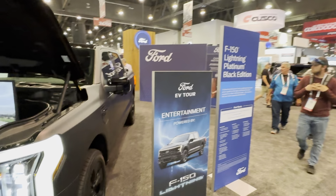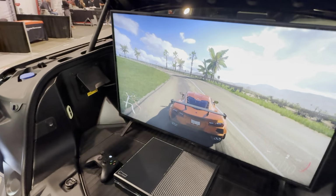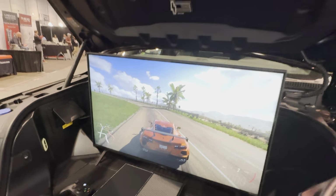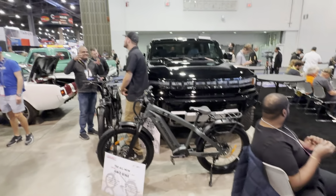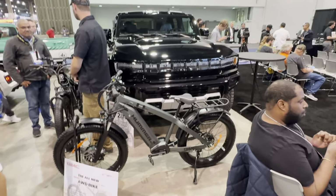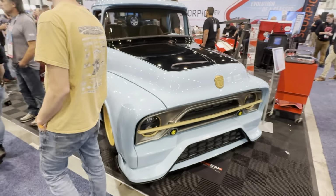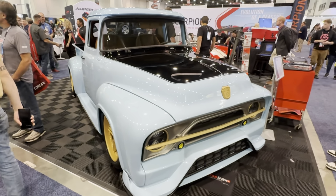Wait. This is a Ford booth. But why is everyone playing as a Corvette? Interesting. Quick look at the new Hummer with a bike. I hope it comes free with purchase. Gotta give some love to the trucks too. I do like this color combo. I really do.